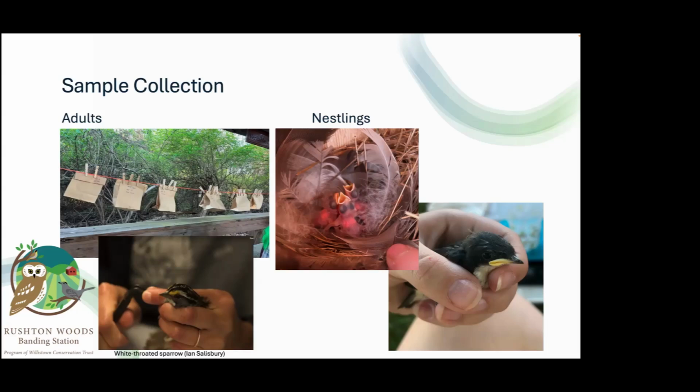Basically, for day 3 nestlings, I don't know if you've ever seen them, they look like little gummy bears. You can just pick them up and put the jar below them and they poop into the jar for you. It's very nice. And then the day 12 nestlings look more like what I have in my hand in that second picture. You just hold them and they poop into the jar as well. It's pretty nice.